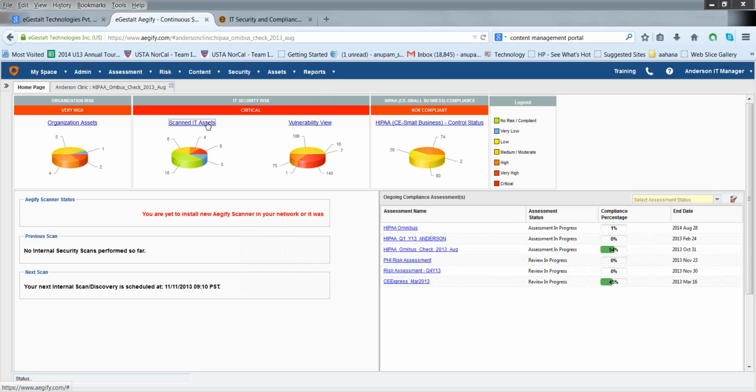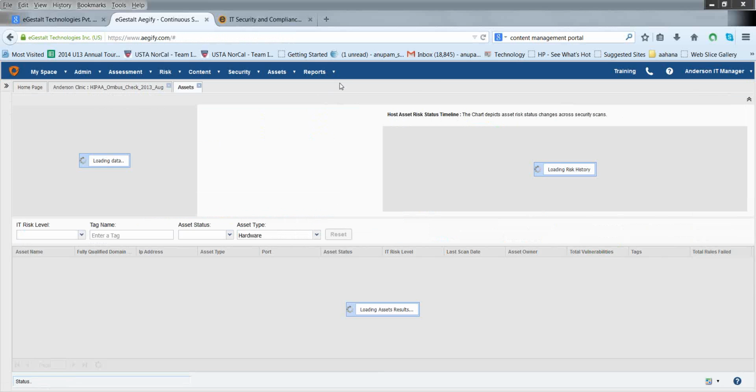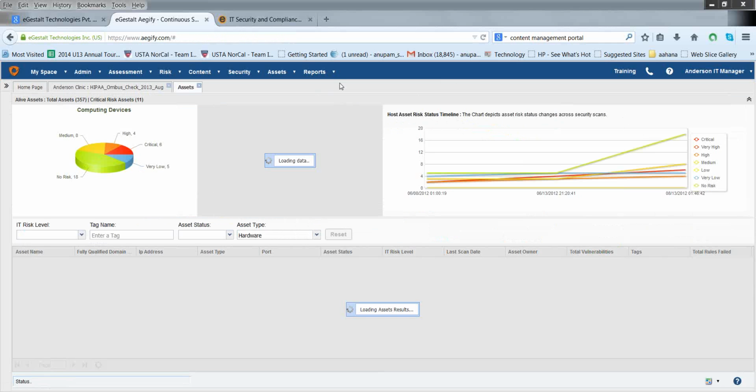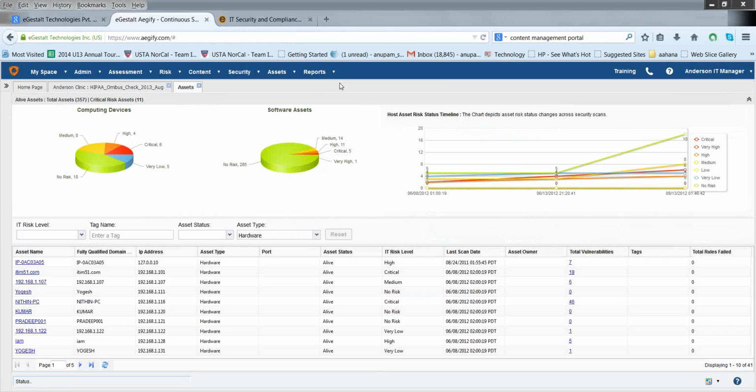So I can click right on the dashboard to drill down, and this can be an IT manager or an operational manager who's looking to understand the results of the security scan that was done and how to fix the problems that are found. So here it tells me, and these assets were discovered automatically by the scanning tool. And it tells me my hardware devices, my software assets, it tells me the asset names, and when the last scan was done, the number of vulnerabilities that were found, and it will also tell me which compliance controls failed. So this is the expert system that I was talking about.